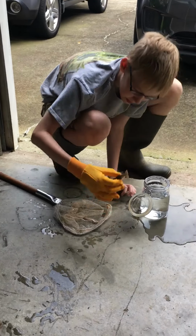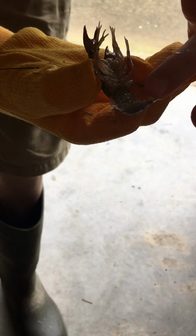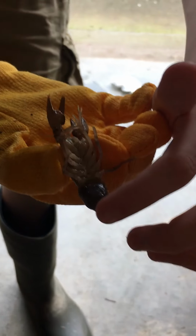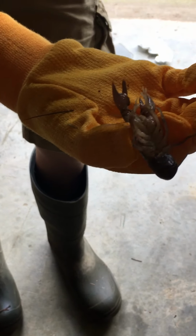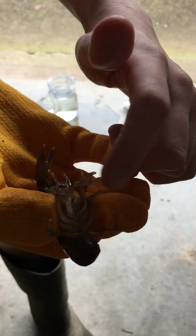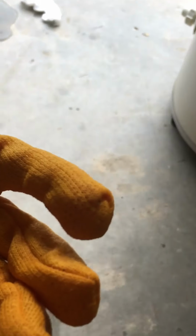So this is a way where he cannot pinch me, and if he does, it doesn't matter because I have the gloves on. These right here are the swimmerets on the back. See the little tiny legs? It's hard to see. He kicks it like this, and then he spreads this tail out. You can feel on the back how hard his exoskeleton is. He has little legs which act as pinchers sometimes, but they don't hurt at all because they're too small. And then he has the two main pinchers. One of them is a scissor-like pincher that's used for cutting stuff, and one of them is a big pincher that's used for pinching enemies.